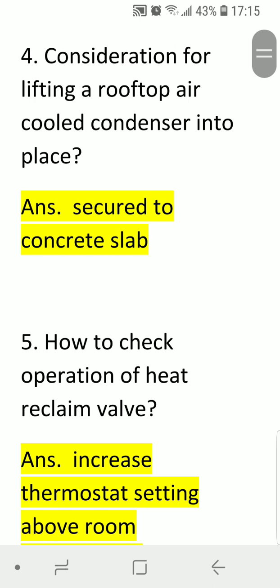Number 4. Consideration for lifting a rooftop air-cooled condenser into place. Answer: secured to concrete slab.